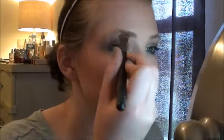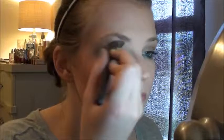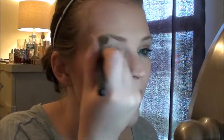Oh, I should have used this. Dang it. Oh well. There, that's what I'm looking for. And then I'm just going to go back in with my Naked Basics palette. I'm going to use Foxy as my highlight color. I'm just taking that on a no-name brush. It's the angled eyeshadow brush. It's perfect for highlight. It gets right underneath the brow bone and it's the perfect shape.